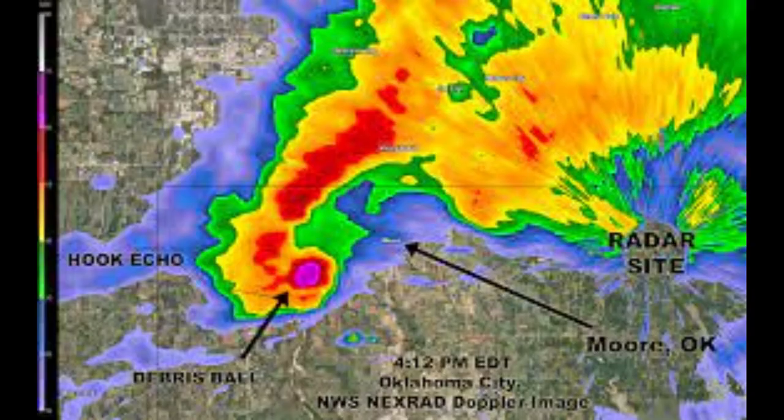When the tornado dropped to the ground, it would quickly intensify into a violent wedge tornado. Mike Morgan would advise people to get into their safe spots, but the tornado kept getting bigger, and then this scary moment happened.